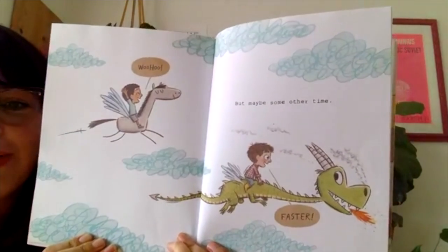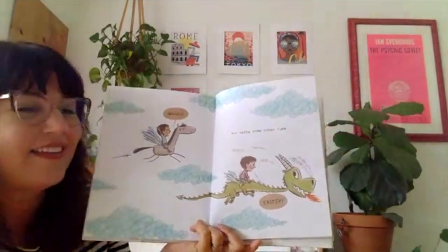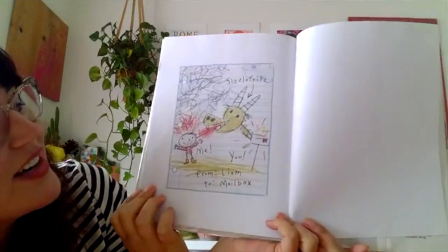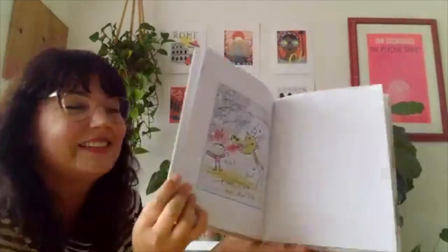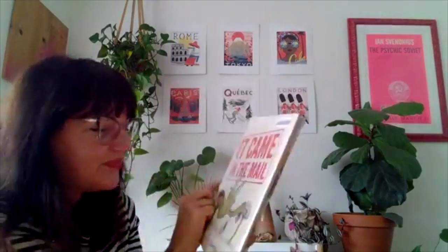Ooh, looks like they're having fun riding those flying horses and dragons. And then he drew a picture of Liam and his dragon, from Liam to the mailbox. That was called It Came in the Mail. It's a fun story about getting fun mail.